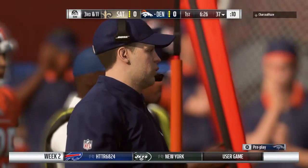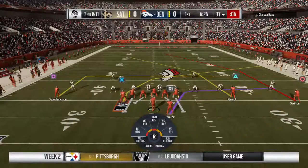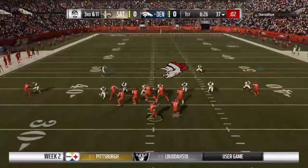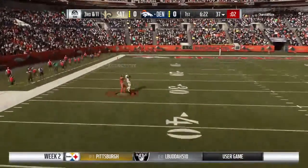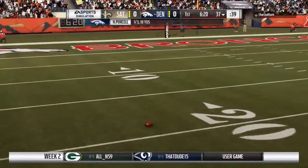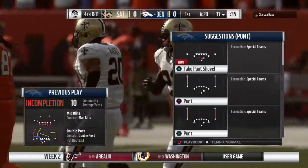An incomplete pass on that last play, and that means they'll need to come up with something here on third down. They'll set up a throw. He's going to loft one deep left side here. And that one incomplete. Had some position but couldn't hold on, and it brings up fourth down.